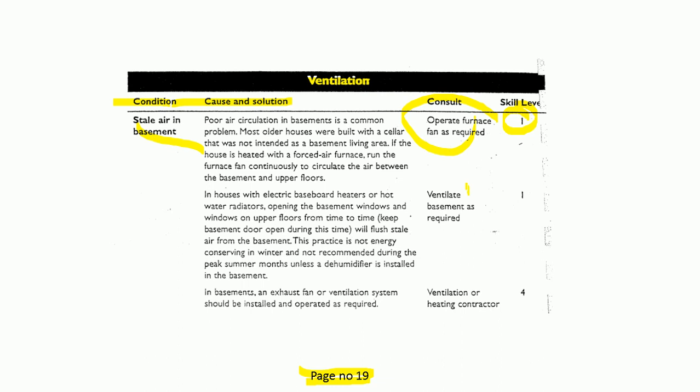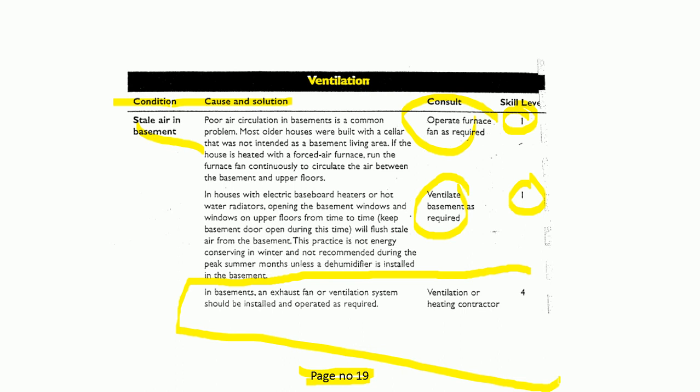The other one, which needs a professional person, is that in the basement an exhaust fan or ventilation system should be installed and operated as required. So ventilation or heating. Unfortunately, this is not part of the Ontario Building Code. I mean, it's recommended, but the owners are not forced to do it. It's not like the carbon monoxide installation or the damp proofing and so on.